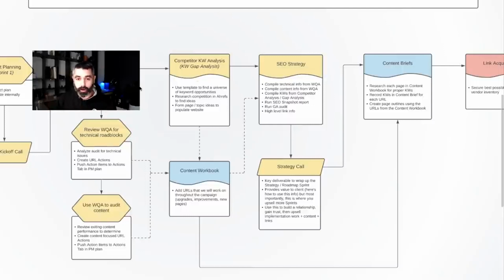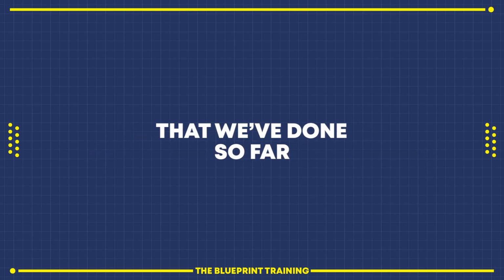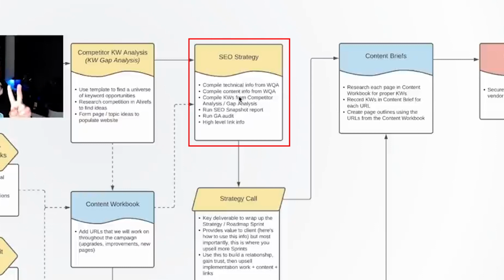So with the website quality audit done and the competitor keyword analysis done, now we're going to finalize everything in this sprint with the SEO strategy. You can see here that the keyword gap feeds into the content workbook, and then we're feeding the content workbook into the SEO strategy. The SEO strategy is basically a culmination of everything that we've done so far. We're going to compile the technical information and the content updates from the website quality audit, and the keywords from the competitor analysis, aka everything that we have in the content workbook.